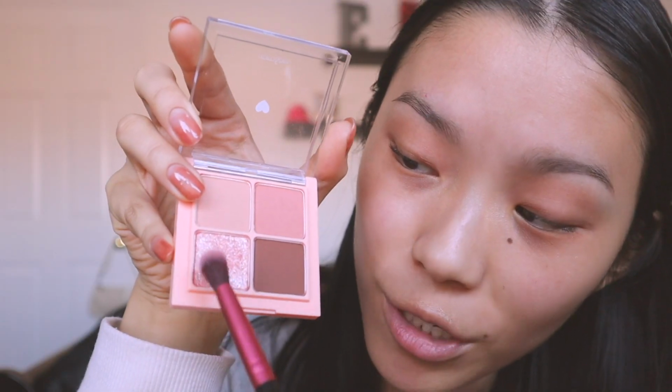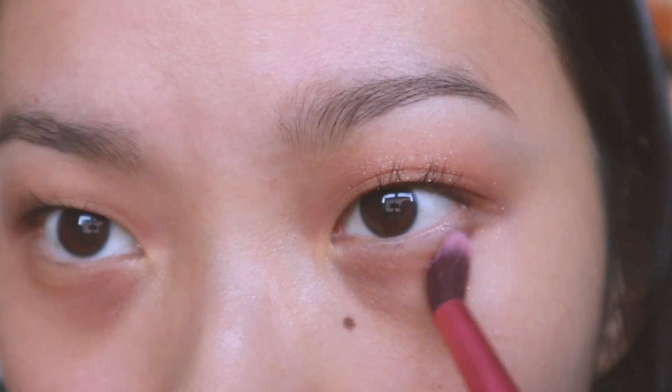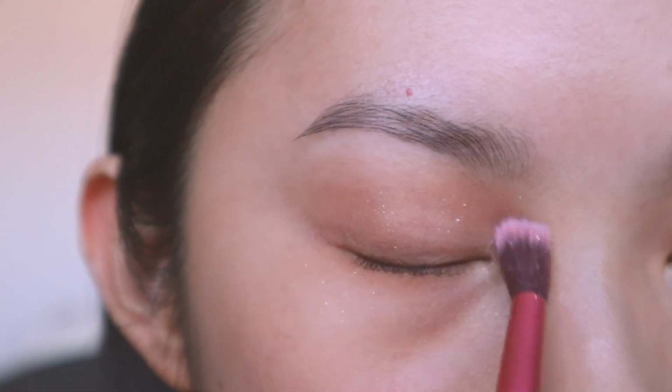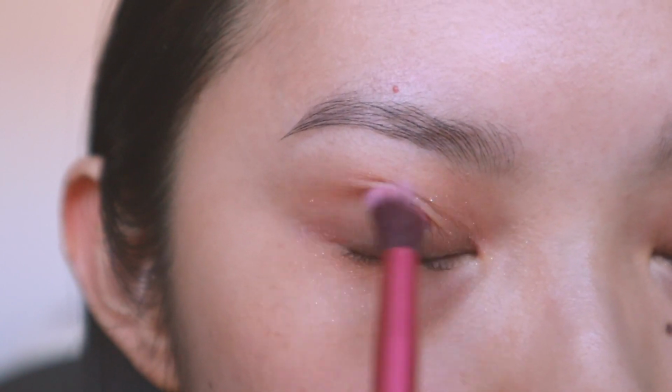I'm then going in with this pretty glittery color right here, just a few dabs because I don't want too much glitter, and then we just put it on the eye. So that keeps the eyes pretty natural. There's just one or two colors on there. I kind of like that.